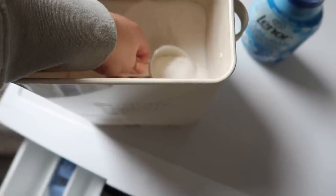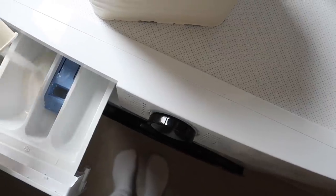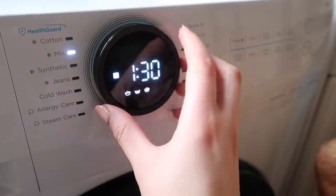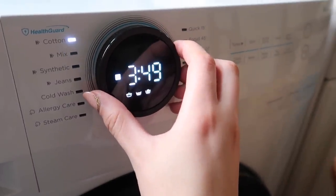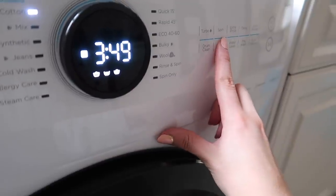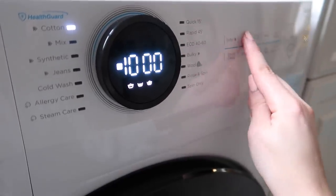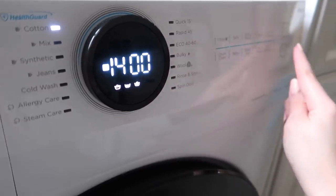Having our washing machine within our kind of open plan kitchen living area, it was really important for us to find one that was a lot quieter than the previous one. So I'm just gonna leave this sound just so you can see exactly how quiet it is. It's one of the first things we noticed when we first used the washing machine, how quiet it actually is.